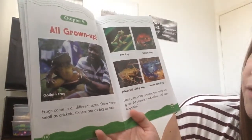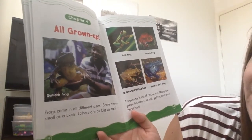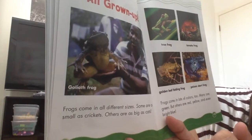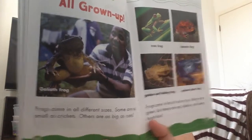All grown up. Frogs come in all different sizes. Some are as small as crickets. Others are as big as cats. This is called a Goliath frog. Look how big that frog is. I have never seen a frog that big before. That looks like maybe it's at a different part in the world. Don't think we'd find a frog like that around here.